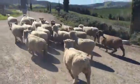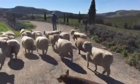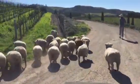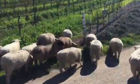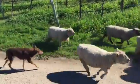How many are here, hon? 22. Gotcha. How many were born on the property? Most of them. And again, you can see wherever they see green, they want to take a little break, fill their gut as much as possible. Of course, we're trying to get Max to do his work.